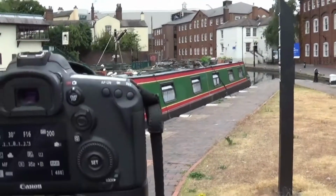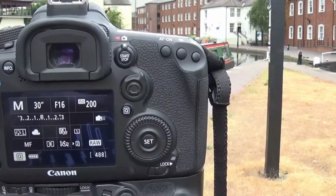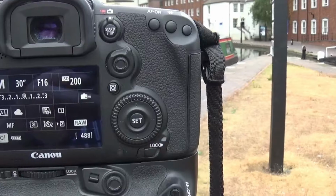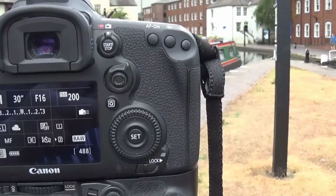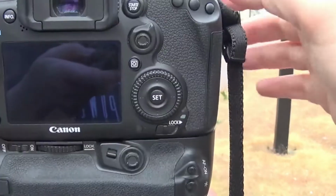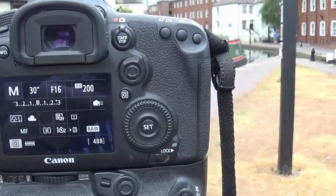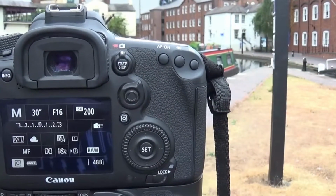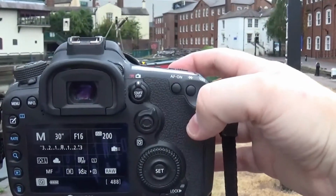So I've found a composition and I've set my camera up ready to shoot a long exposure. I'm at 30 seconds shooting at f/16 with an ISO of 200. I've set a 2-second timer because when I press the shutter I want to make sure that all of the vibration settles down out of the button press. And then at least there won't be any vibration in the image and I'll get a very sharp image at the end of it. So here goes. As I said, this is a 30-second exposure, so I'm just going to set that going now.